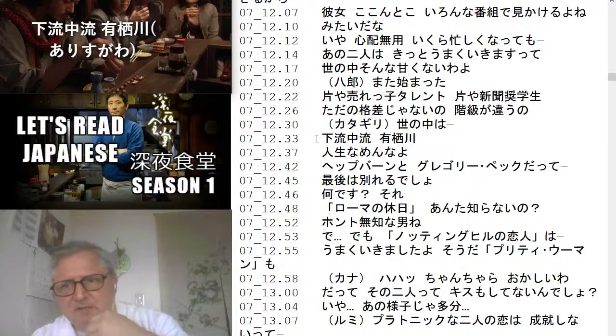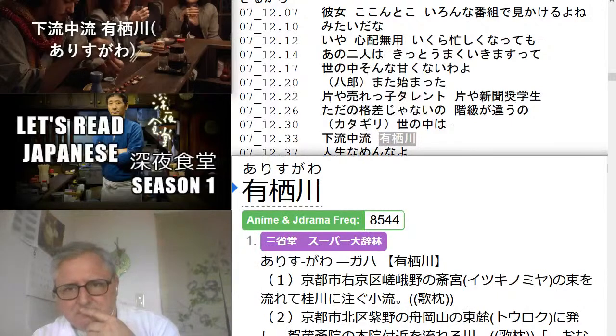But I think he's also not only about the rivers, but about the level, the types of people as well. Arisugawa.